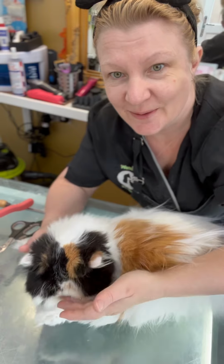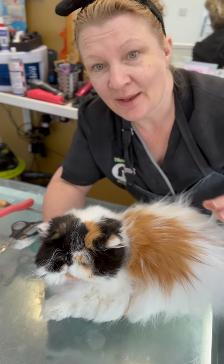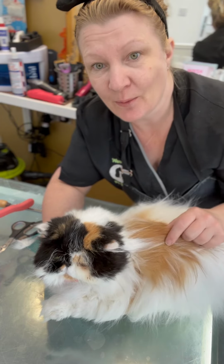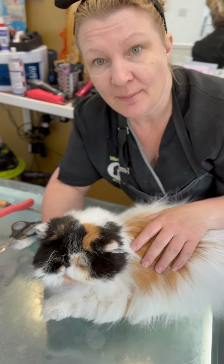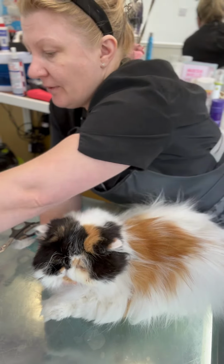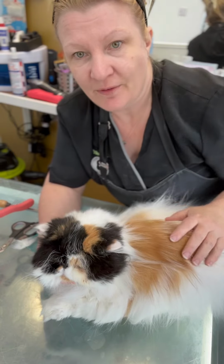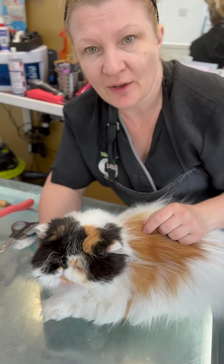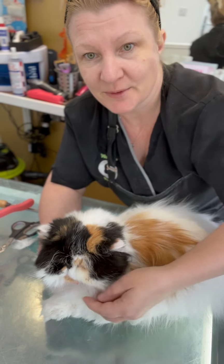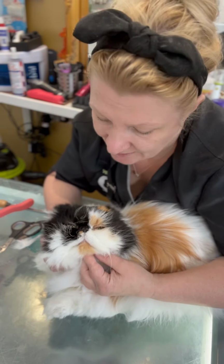So this is lovely Rita, and she comes approximately every 8 weeks, just for a regular maintenance groom, feet trim, nails, and I've just got that out so far. I'm going to go through my combs with her and give a really good groom out. But she's very placid, aren't you? She's beautiful.